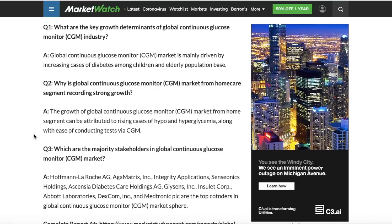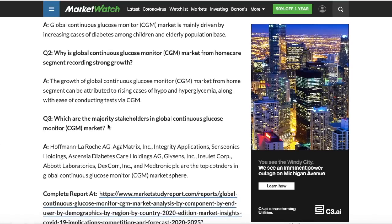The most important question that I see is which are the majority stakeholders, and as we can see right here, Ascensia Diabetes Care Holdings. Ascensia is the distribution company that Senseonics has selected to carry out the distribution of the Eversense and the Eversense XL in Europe. The original Eversense was the 90-day, and the Eversense XL is going to be the 180-day model.